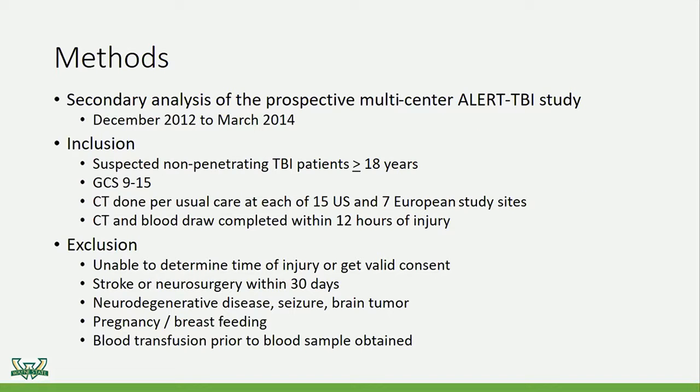The main study was a multi-center ALERT-TBI study which enrolled patients from December 2012 to March 2014 and included suspected non-penetrating TBI patients greater than or equal to 18 years of age. They had to have a GCS of 9 to 15, and a CT was done per usual care at each of 15 US and 7 European study sites. CT and blood draw had to be completed within 12 hours of injury.